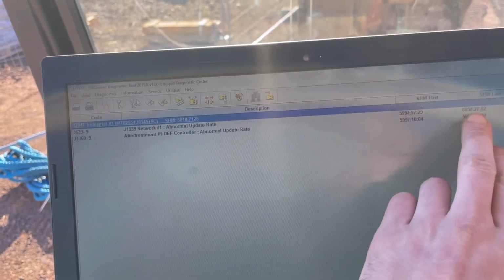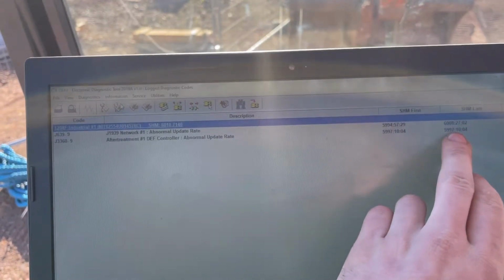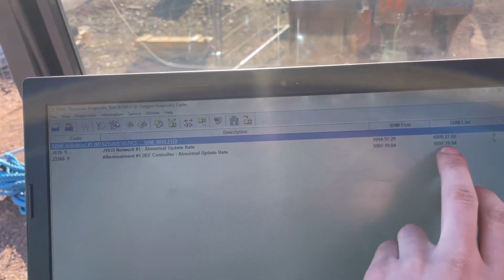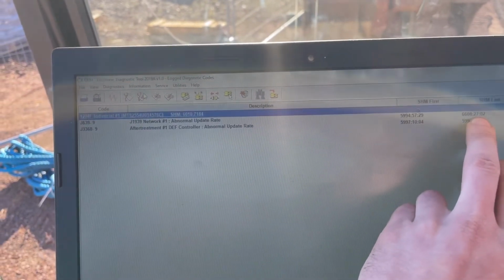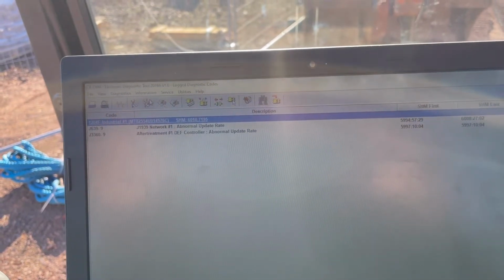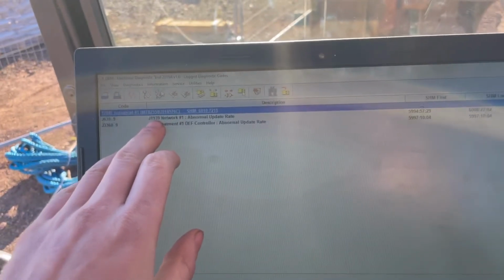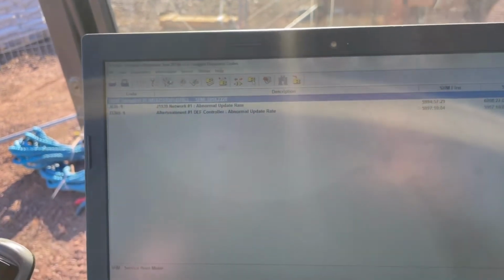Now this one at the top here last did it about 2 hours ago. This bottom one here did it 13 hours ago. This one's probably the reason for that fault basically. It's also done it 5 times. So essentially the CAN networks, which are like your nerves in your body, talk to all your different ECUs and controllers on the machine, and essentially a controller's noticed that it hasn't received a message when it was expecting one.